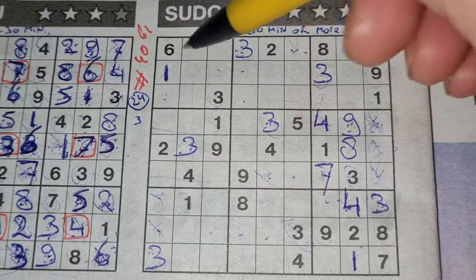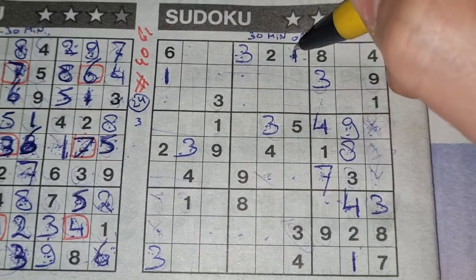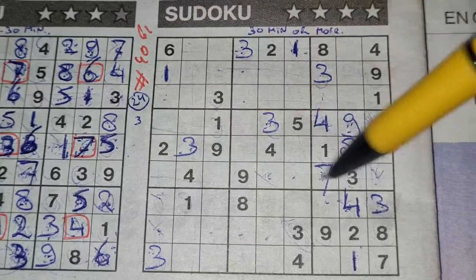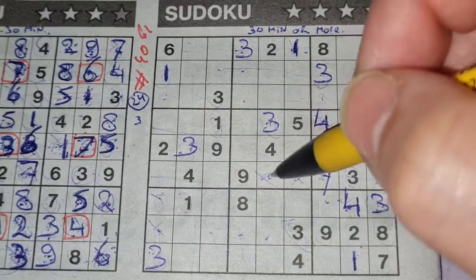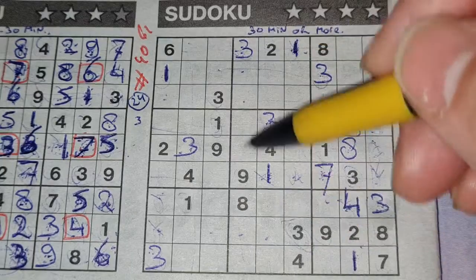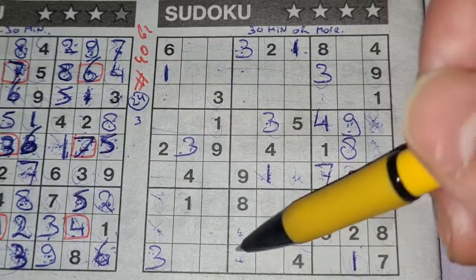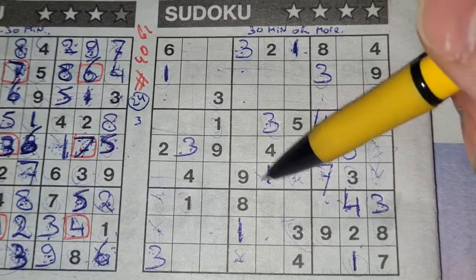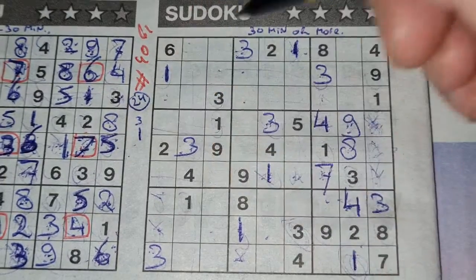1 in the third row, 1 in the second row. So the first row, the only place left for the 1 should be there. 1 in this row, 1 in the middle row. So the row below, the only 2 places left for the 1 should be here or there. We see there 1, no 1 there, 1 should be there. 1 in this column, 1 in the middle column. So the column next, the only 2 places left for the 1 should be here or there. We see there 1, no 1 there, 1 should be there. And all the 1s are used, I can see. Digit number 2, number 1.